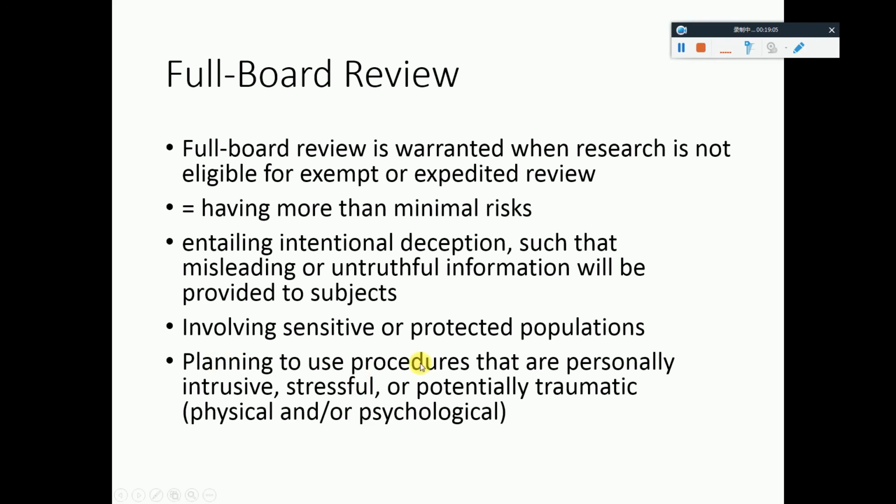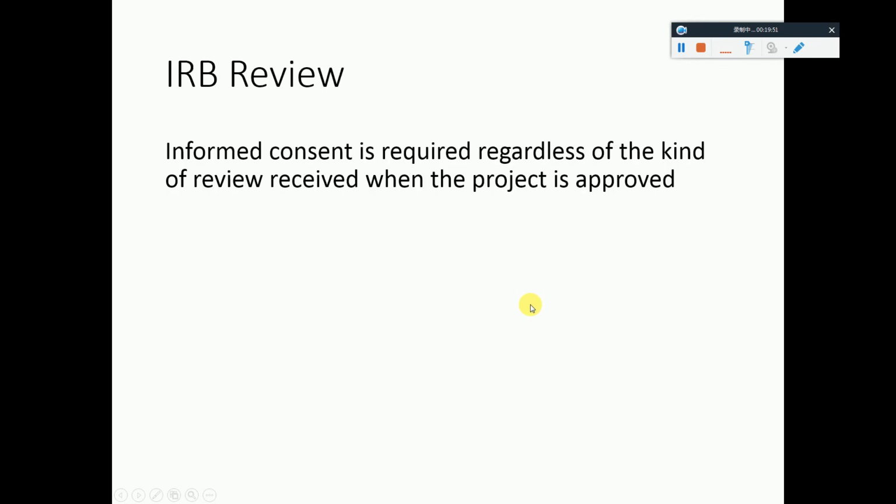Or you require participants to do intense physical work that will be physically stressful, or you ask participants to recall a traumatic experience in childhood. For example, recall the last time your parents quarreled with each other. That will qualify as psychological stress. So all these stresses and traumatic experiences are not limited to physical, but also to psychological aspects of the participants. Whenever your study involves any one or more of these elements, your study will go to full board review.